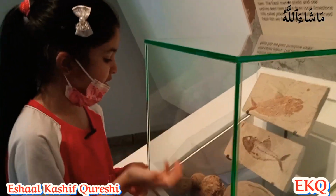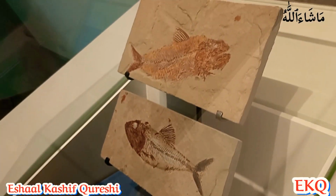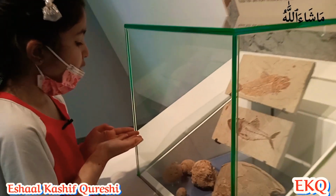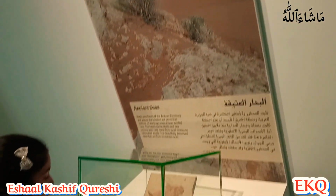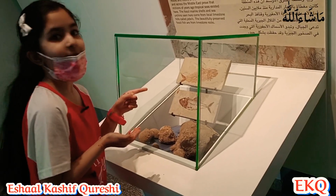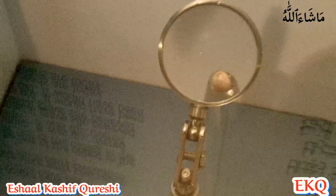Here at the museum, and look at these mini shells or the rocks that are shaped like shells. Look at that shape of a rock, and look at that. That was a real rock that actually has a fish painted on it. If you look from that microscope, you'll see the pearl. But I think I have to take someone's help because my height is just too short.